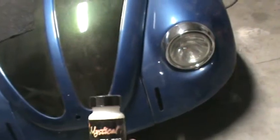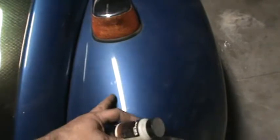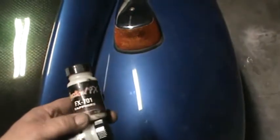And this stuff is just bad to the bone. It looks like heavy metallic, you know, if you lay it over the right color, and when you get it in the sun, that's what this car has all over the top of it. And I believe it's Arctic, or it might be Scarpus. This is Scarpus here, and it's a really cool effect.